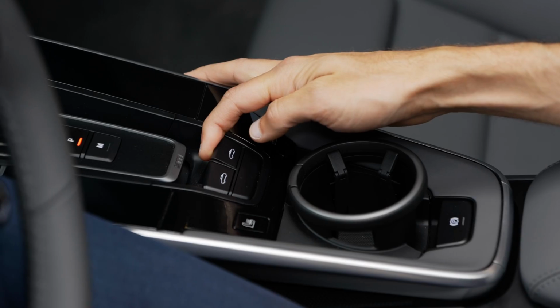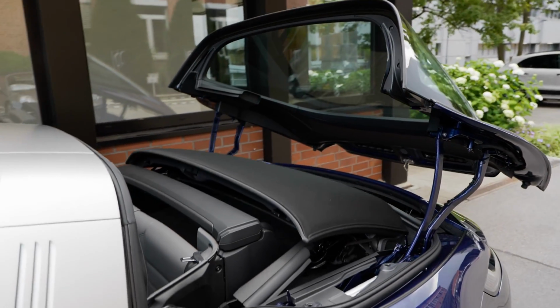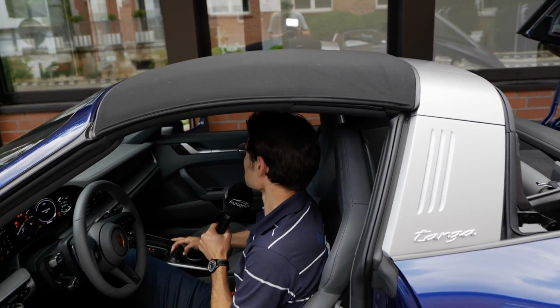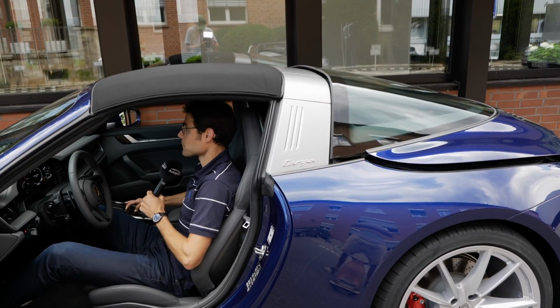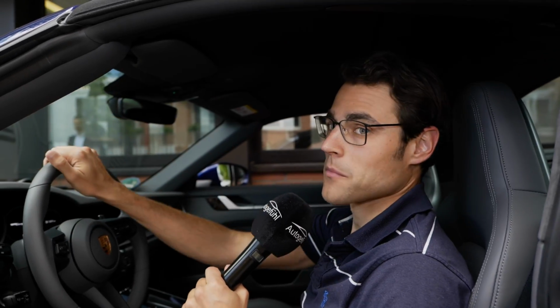Closing the top here works with the middle console, and yeah, this should work with the roof above us. So you can see it once more in the live process here. Always spectacular to show off in front of the restaurant or something. And then in the front here with the headroom with 1.86 or 6'1", this is no problem. Plenty of headroom left.